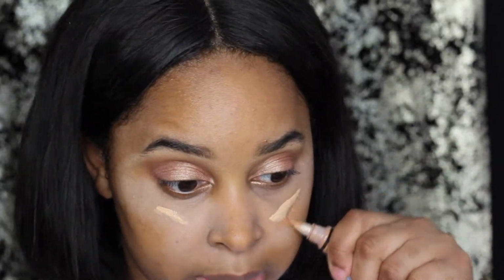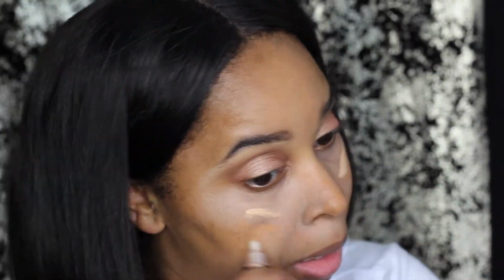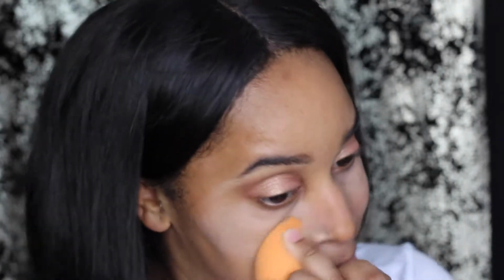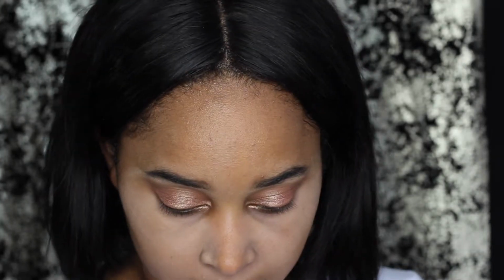Gonna mix some LA Girl Pro Concealer with this, in my regular skin tone basically. I did go ahead and order some more because when I got this, I noticed it's not my skin color at all. I don't know if that's a fail or not, but we will see next time. I don't get the full experience of that concealer because look at me. I look so ghostly now.